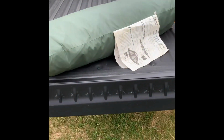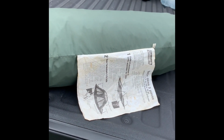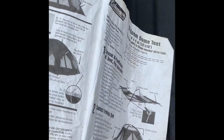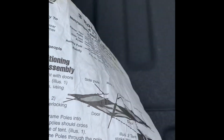So we're going to try this tent out. We bought this tent back in February at the local thrift store. It's a Coleman. I paid like $15 for it. I think it's a big tent. I forget the name of it, but I will find out. The instructions are mostly in French first, then in English. It's 13 by 13.